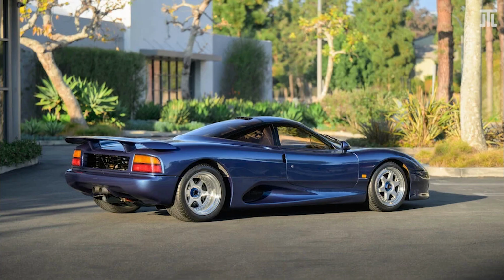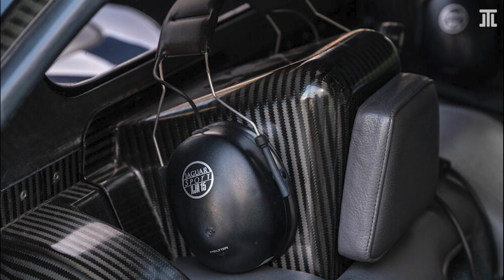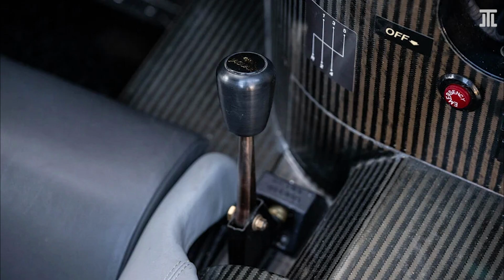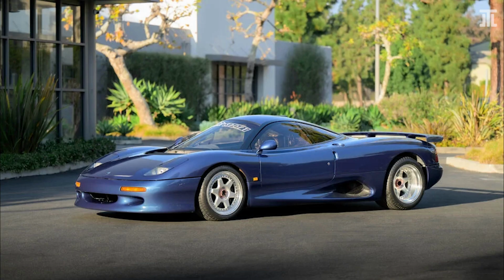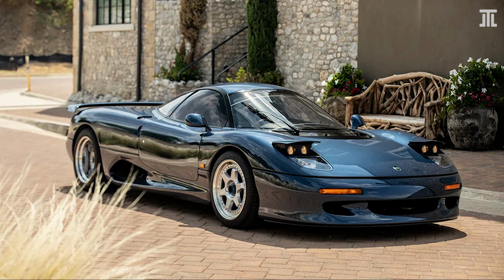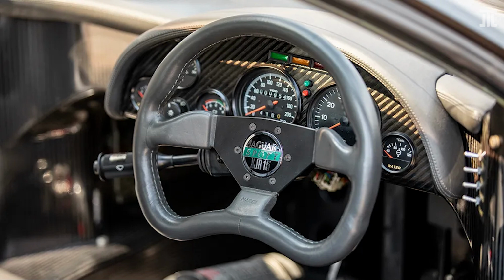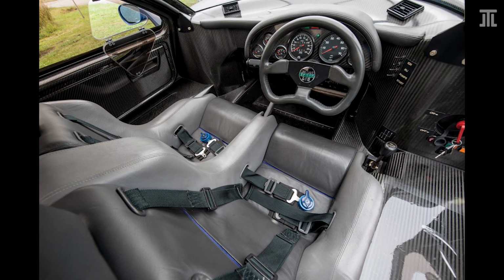The XJR15 was a limited edition supercar designed by Jaguar Sport, a joint venture between Jaguar and Tom Walkinshaw Racing, TWR. It was the first road car to use a carbon fiber monocoque and is considered a precursor to the modern hypercar. The XJR15 was based on the Le Mans winning XJR9. It was powered by a 6-liter double overhead cam V12 that produced 450 horsepower. With only 53 made, the XJR15 is extremely rare and desirable.